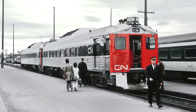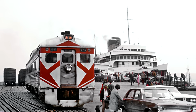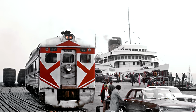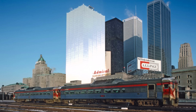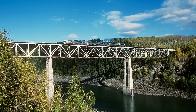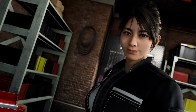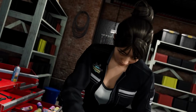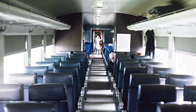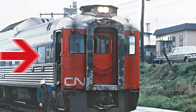Meanwhile, in Canada, the story was a bit more optimistic. You could still find the RDC moving local people and parcels along the waters of Nova Scotia, the urban sprawl of Ontario, the fields of Saskatchewan, and the mountains of British Columbia. Canadian National modernized their impressive fleet in 1964-65 by adding a new headlight, refurbished interior, and a diaphragm so passengers could walk between cars. Let's go back to the US in 1966.